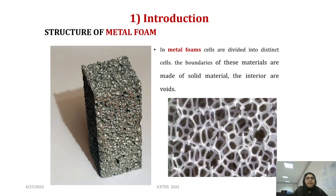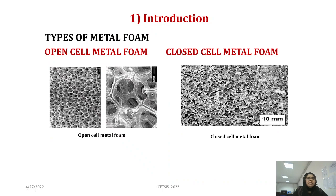Here the cells are divided into distinct nature, and each and every gap we will call a void. And speaking about the types of metal foams, there are two types available: open cell and closed cell. If you take the open cell metal foam, we can see a honeycomb or mesh structure, while the closed cell metal foam looks like a dense structure. There is no gap inside, because it is completely filled with the material. In between, some holes will also be available.